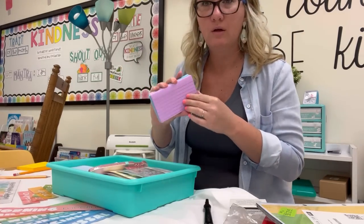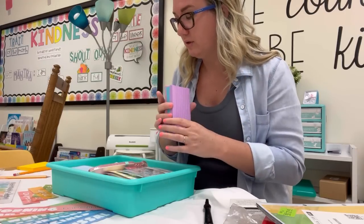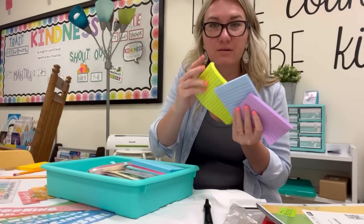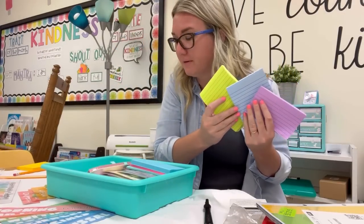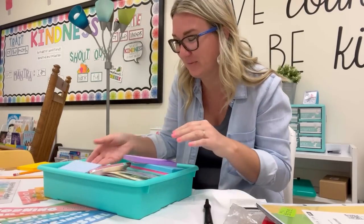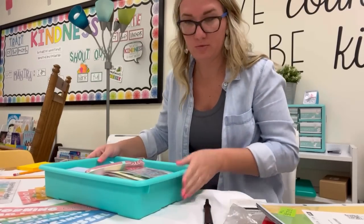I also put them out on my desk during writing time, because if a student needed to add something to their story, I'll put out one of this size, one of this size, and one of this size. Depending on what they need, they can just stick this on the page they wrote their story on and add something in and draw a little arrow, like if it's a rough draft. They love using these, and because they love using them, it gets them to add to their writing. So we love that. That's a win-win. So I do stockpile on them as much as possible.